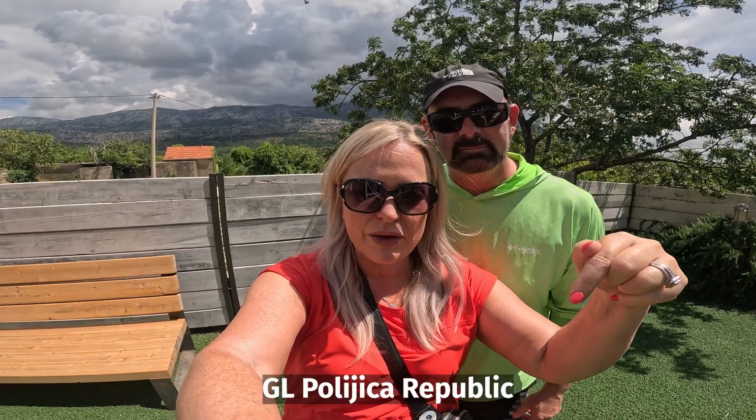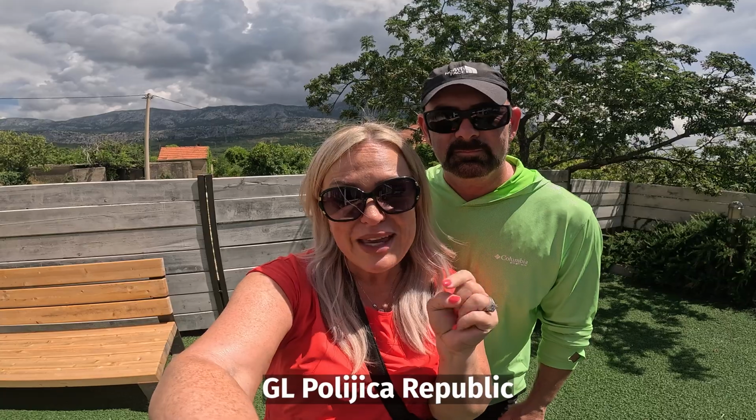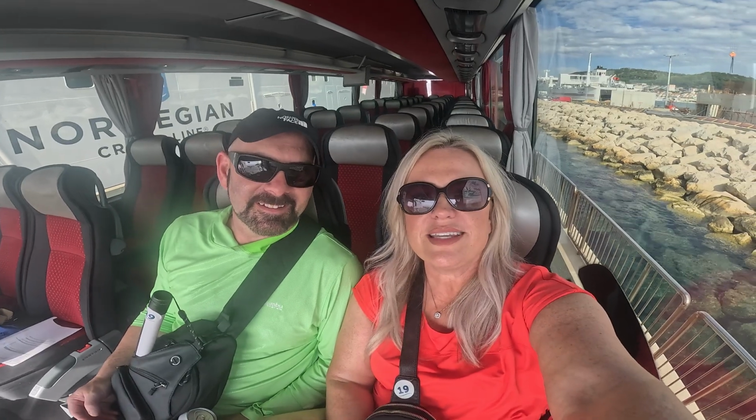So today we are headed out on an adventure, an excursion. I'm gonna put the name of it right here. But let's go ahead and start from the beginning. The first step is to get on the bus and head to our destination. I don't know what the name of the town is, but we are going to a small village in Split, Croatia to make homemade pizza with the locals.